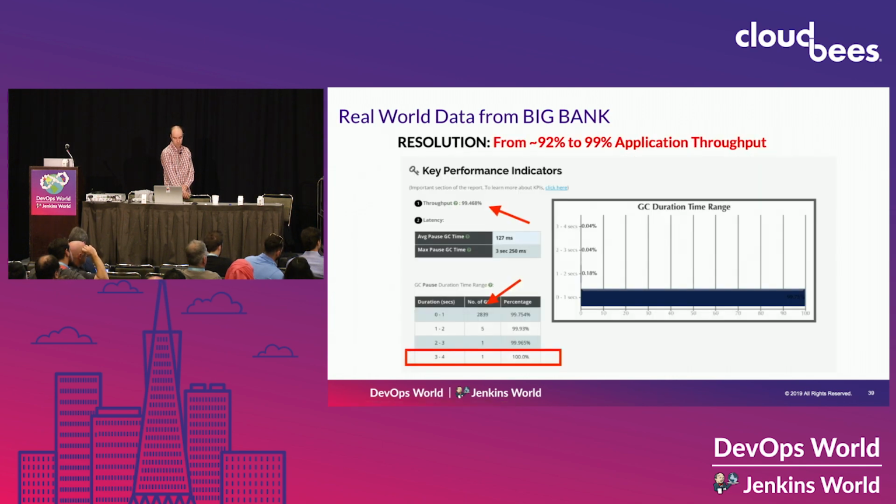Look at that throughput jump to 99.5% from 92%. And look at the number of garbage collection cycles go from 42,000 down to 2,800 over a 72-hour period. The max pause time is still, you'll see, one 3-second instance. And I'll take that, because over a 72-hour period, I had one garbage collection cycle that took 3 seconds, whereas before I was having 20-second garbage collection cycle times and almost 42,000 of them.